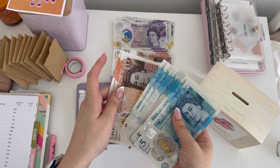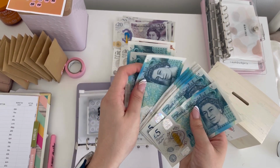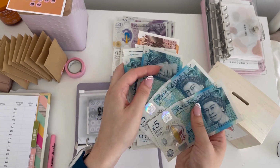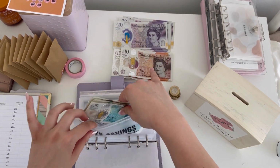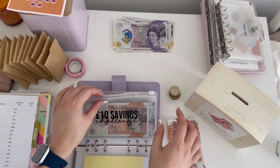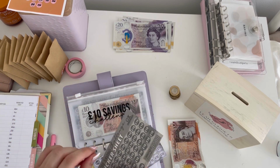But for now we have 10, 20, 25, 30, 35, 40, 45, 50, 55, 60, 65, 70, 75, 80, 85, 90, 95, 100, 105, 110, 115, 120, 125, 130, 135. So that is what's in my £5. I can't remember what I said. So I've got 3 10s to put in here, or £30. I've only got one £10 or 2 £10 notes in here actually. So let's add another 3.